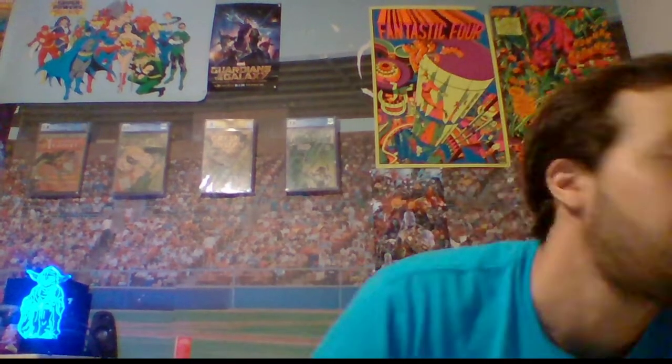Finally, it's not a comic book, but the new issue of Back Issue is in, issue number 135. If you don't know what this is, basically it's a magazine dedicated to back issues. Older books, so it's got a lot of creative stories, a lot of interviews, a lot of history on the actual art, and what went into making the comics.